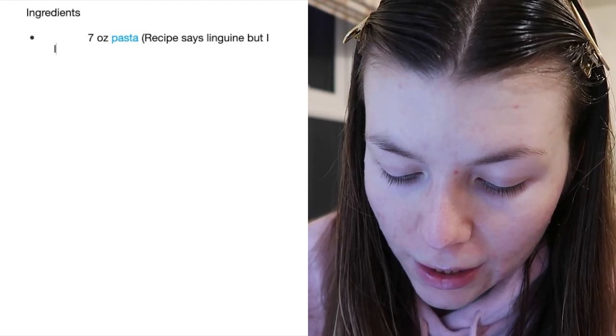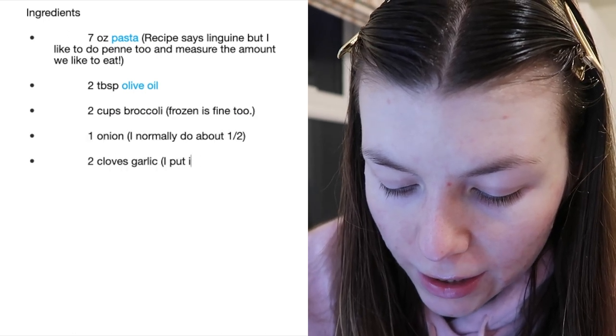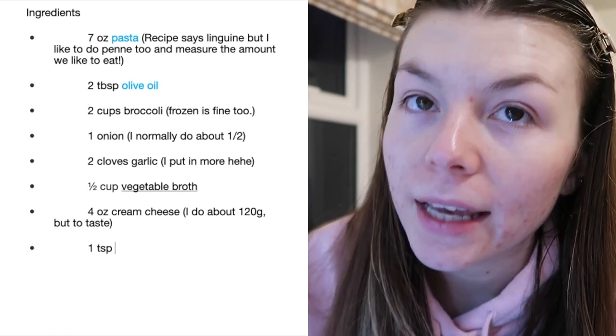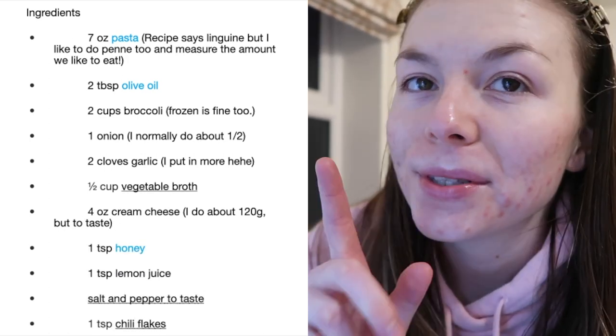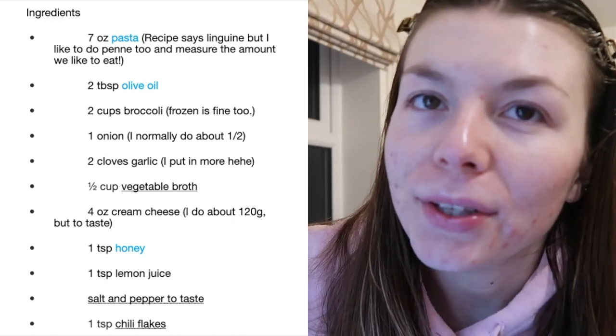So this creamy broccoli pasta recipe I will leave down below, but I will put it on the screen as well while I'm cooking. This is for two people, by the way, and it basically calls for 7 ounces of pasta, which I ignore, 2 tablespoons of olive oil, 2 cups of broccoli, 1 onion, 2 cloves of garlic, a cup of vegetable broth, cream cheese, honey, lemon juice, salt and pepper, and chili flakes. Last time I didn't have honey, but this time I do, so I'm definitely going to put it in. I'm just going to get the ingredients ready, and then I will show you what to do.